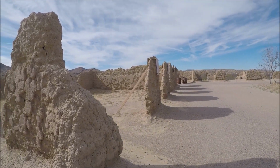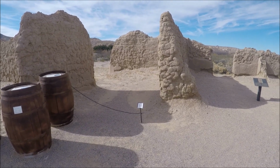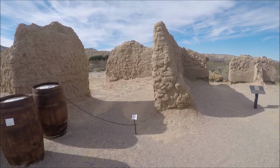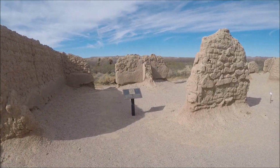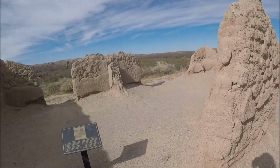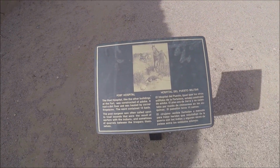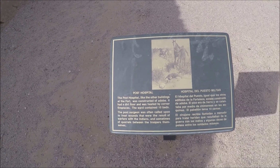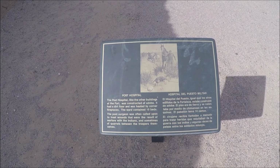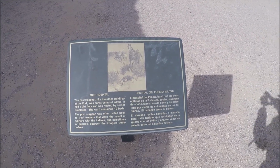Pretty cool. If you're wondering where I'm getting my information, see that sign that says 10, and then the blue pamphlet tells you this was the bakery of the fort. This here was a hospital. I bet it's pretty primitive too. All this stuff is, I call it mud, and they did have dirt floors, and they were heated by corner fireplaces. That's pretty wild, isn't it?